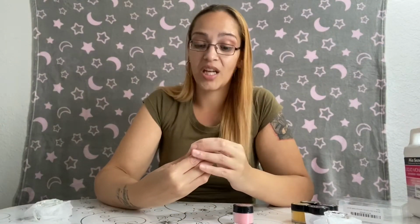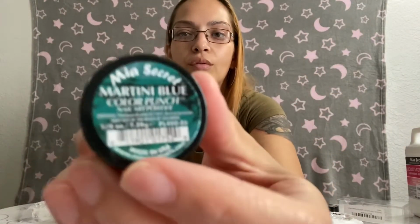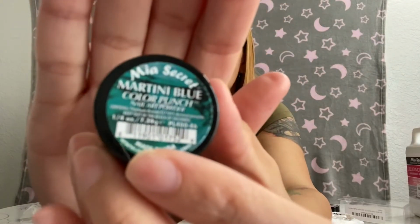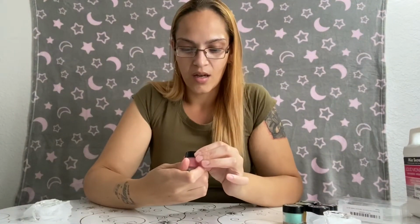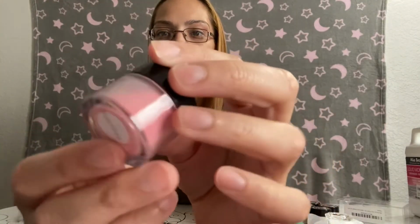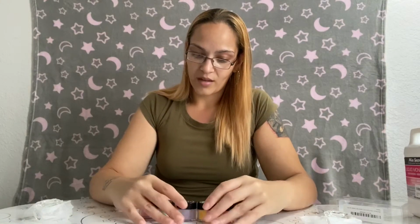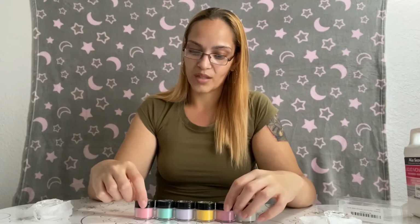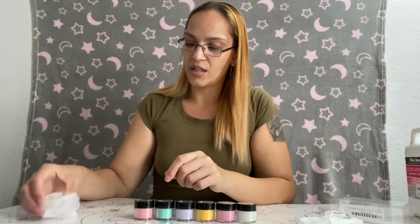All right, this one's called Martini Blue. These colors are beautiful. Last but not least is Guayaba. It's pretty. So in case you want this set, just make sure that it has all these colors included in the packet, and you will be having the same one. So it brings basically six in one pack. Great product.